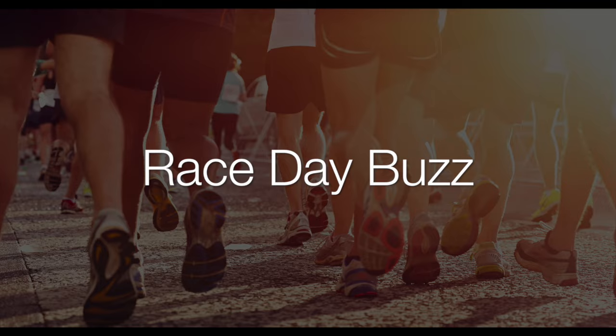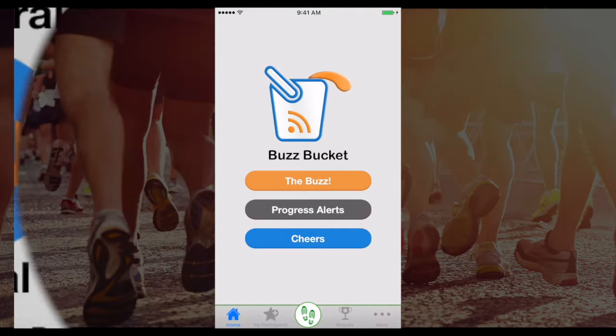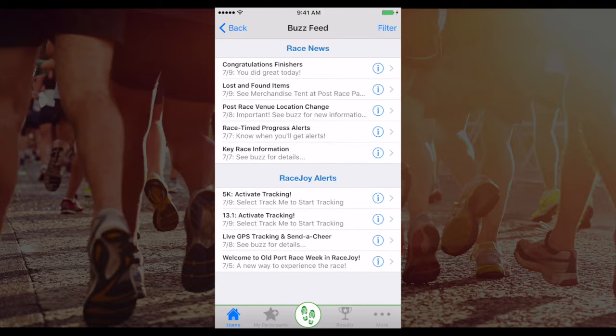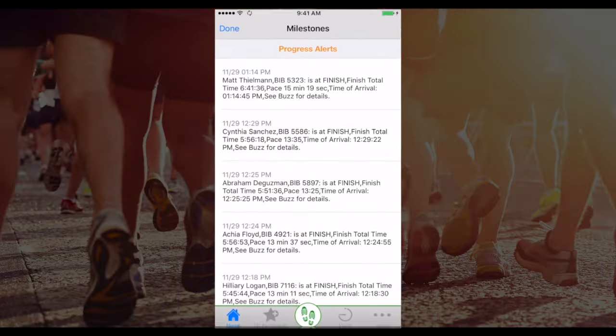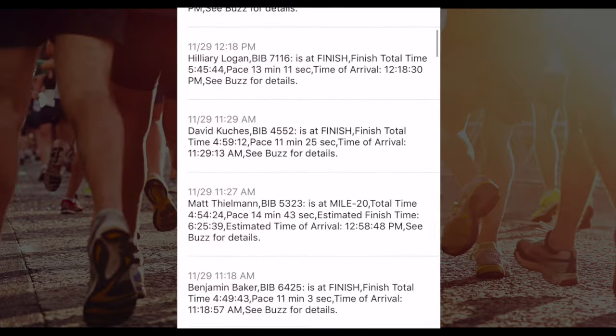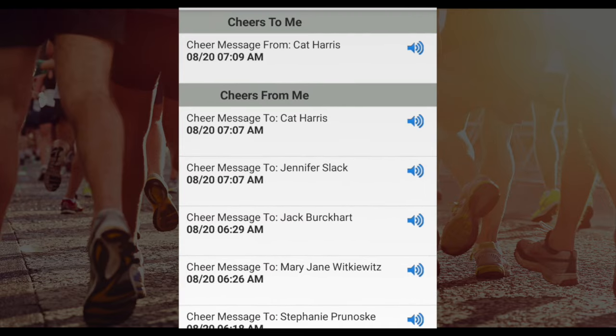Buzz is your place to go to for quick access to news and race day activities. This is where you can read any important RaceJoy instructions and news from the race director, review progress alerts for yourself and for those that you're tracking, and replay any cheers sent and received.